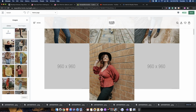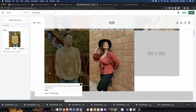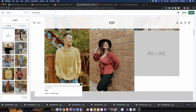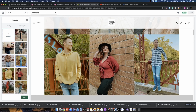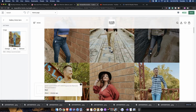So let's go ahead and select this dude right here. Hopefully, once again, it fits. Yes, same image, thank God, right? And like I said, I'm crossing my fingers here, making sure that all these images are the same size. So, yep, same size. So, awesome. We have an amazing product gallery here for people to see.